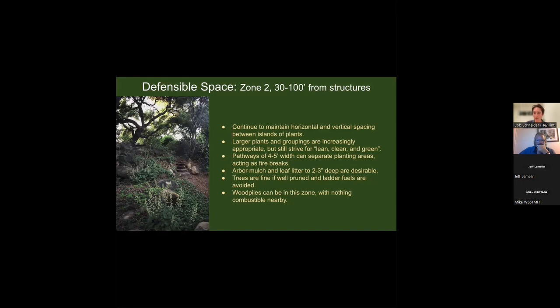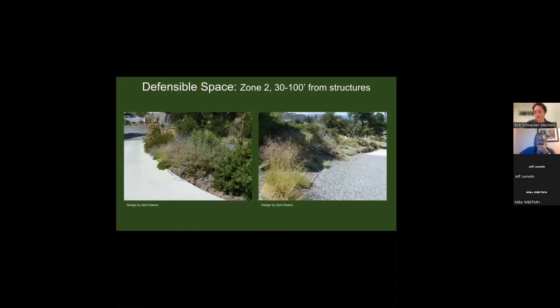Yeah, generally, we don't want to remove everything down to bare soil. That's not good. Here are some more suburban or urban examples of these. These are plantings that are far away from buildings in the zone 2 area. So you'll see they're denser. They're more continuous rather than being a smaller island. They just continue and continue.